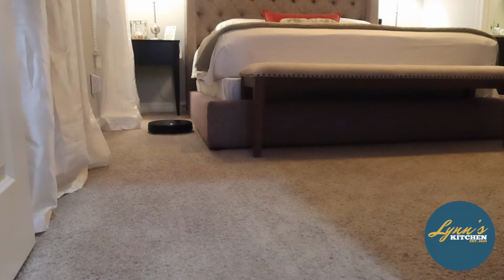Guys, here we go, the last of the room. I like to bring out my Robbie so he can do what he has to do. That's my buddy. He cleans mother's room very well, and I love it.